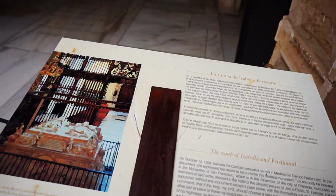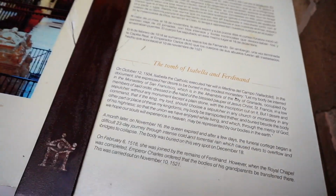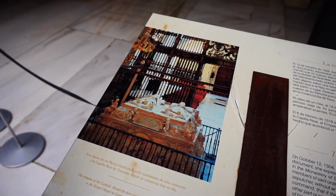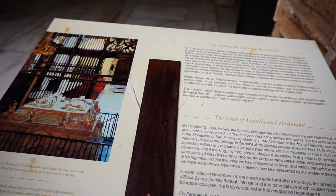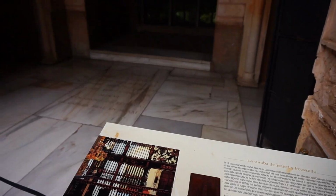So this little thing here says that this is where the tomb of Isabella and Ferdinand of Spain are buried, as you can see. It says that she wanted to be buried here, and then soon after, when Ferdinand died, he was buried here as well.